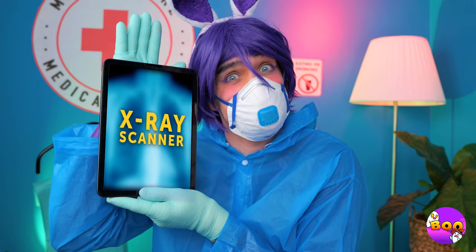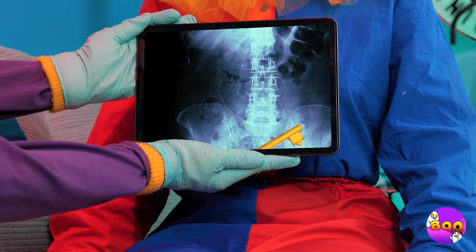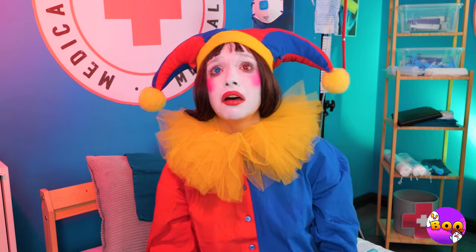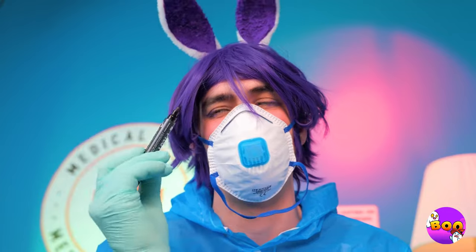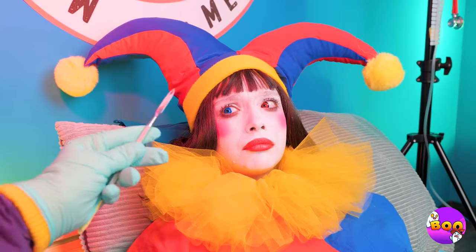Now it's time for a quick x-ray. Looks like we've found that key. Now for the tricky part, getting it out. We'll have to cut along the dotted line. But first, you'll need to take a little nap.